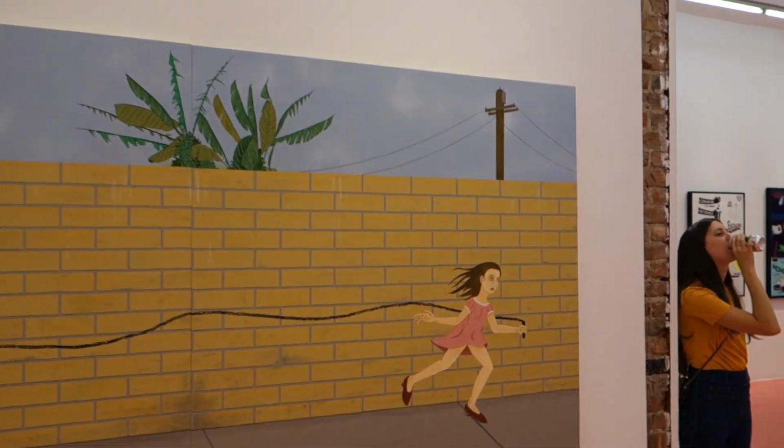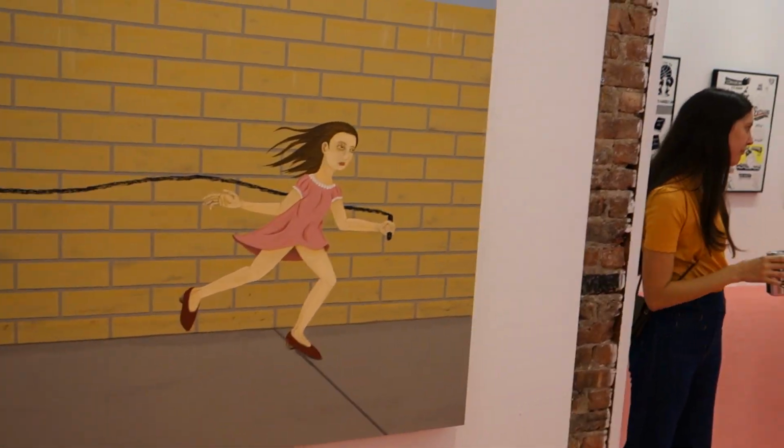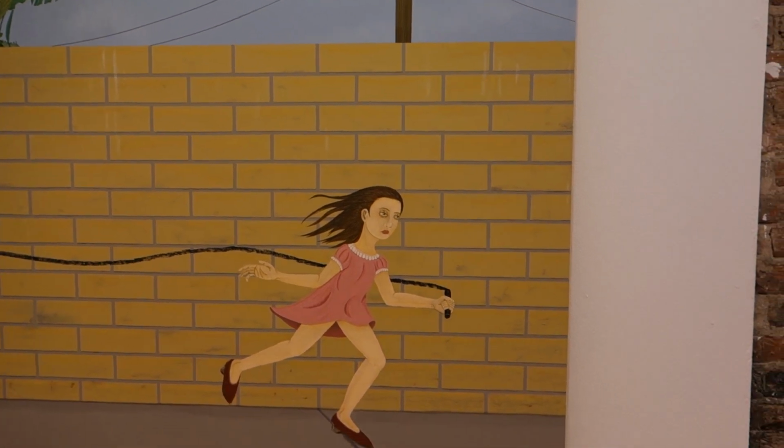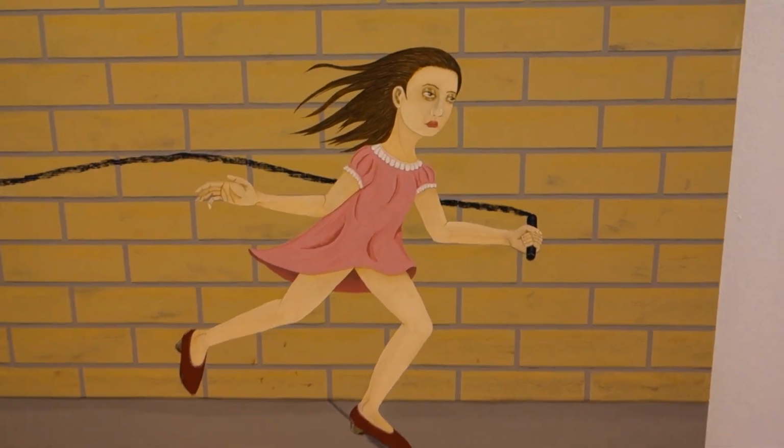Templeton, Little Trouble Girl, acrylic and pastel on panels.